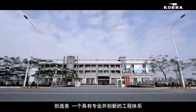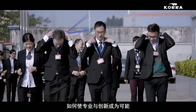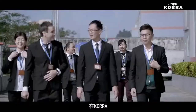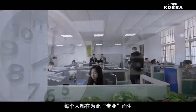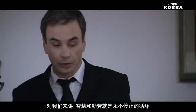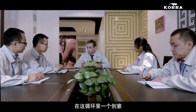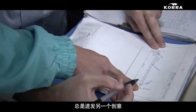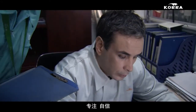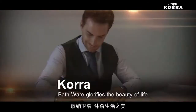It is a creative and professional engineer system. It is this system that creates beauties for life. How to make professionalism and innovation possible? The key lies in Korra. Every single person in Korra is born for professionalism. For us, wisdom and hard work is a non-stop circle, which never ends. In this circle, a creation follows another. A creation inspires another. Focus and confidence. Korra Bathware glorifies the beauty of life.